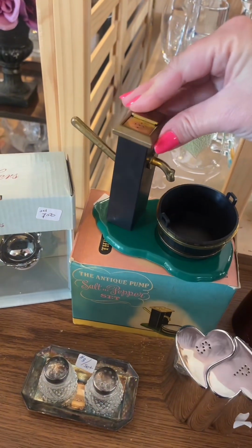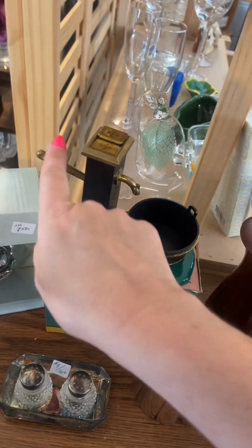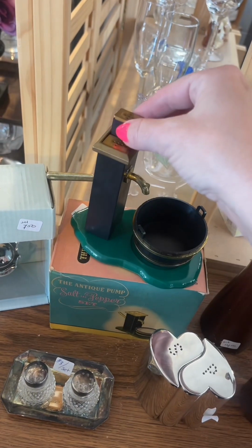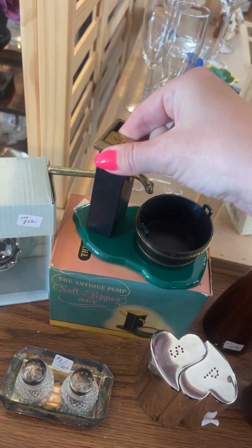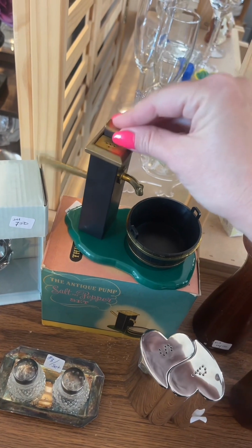I really dug this pump salt and pepper shaker. When you push down the pump, then they pop up. One only popped up, though. I suspect the other one is supposed to. It even came with the original box. It was really neat, but I decided to pass.